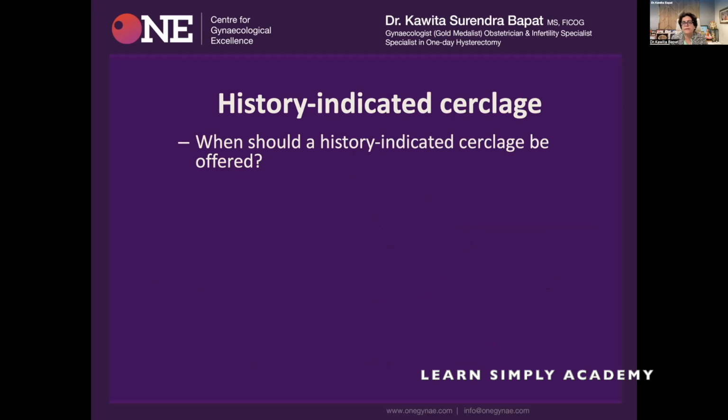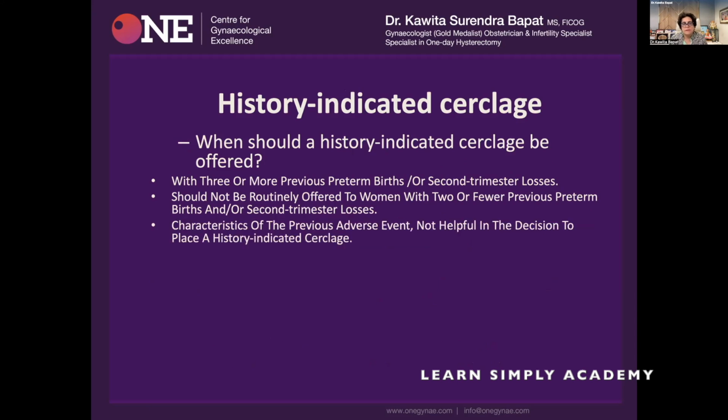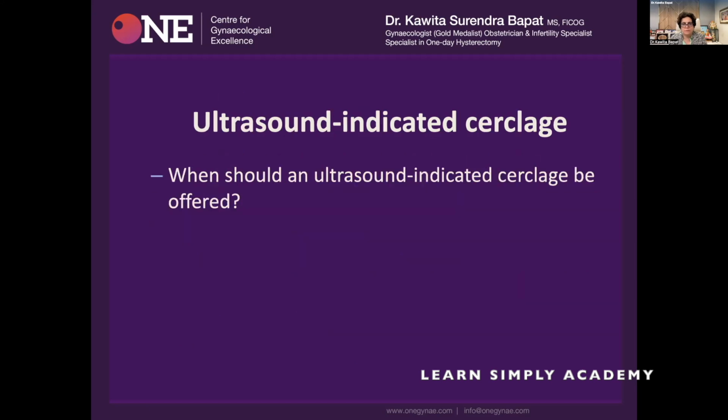When should a history-indicated cerclage be offered? When there are 3 or more previous preterm births or second trimester losses. It should not be routinely offered to women with 2 or fewer previous preterm births or second trimester losses. Characteristics of the previous adverse event are not helpful in the decision to place a history-indicated cerclage. Sometimes there is painless dilatation of the cervix, rupture of the membranes before the onset of contractions, and additional risk factors such as cervical surgery are among the reasons.